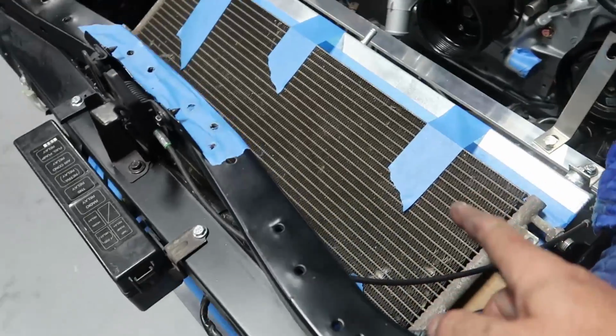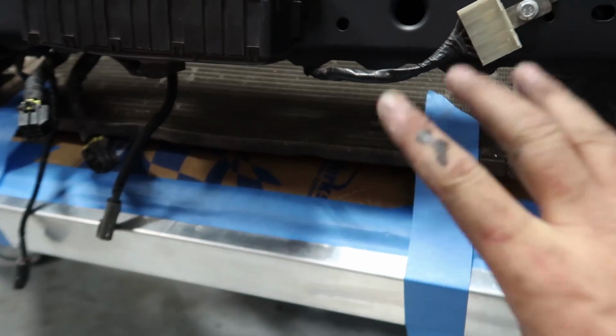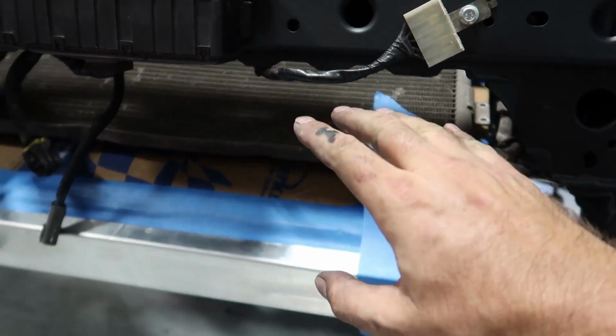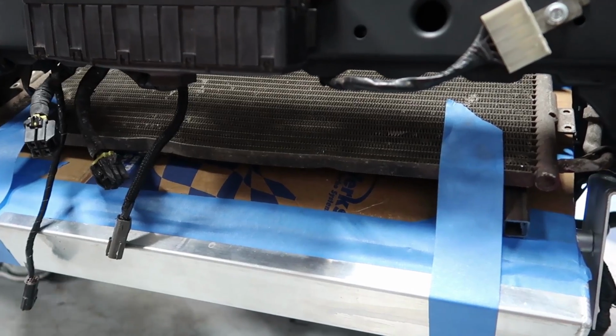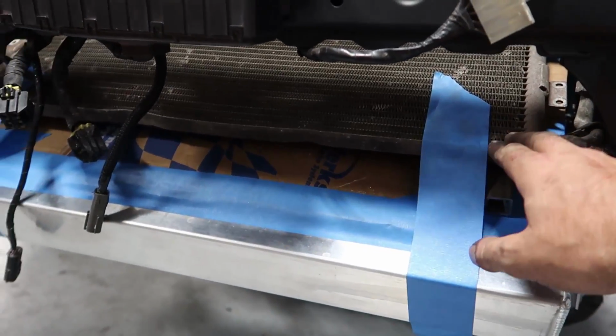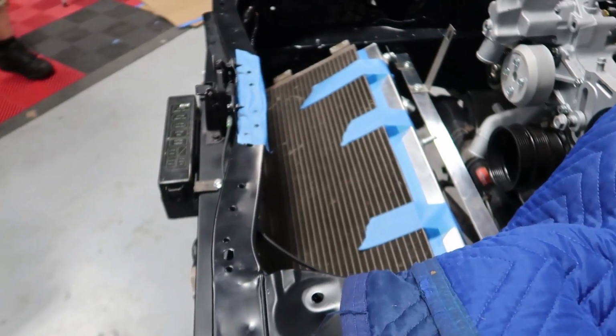Now, I'm not really big on this because it's going to be sort of visible under here once the bumper's on. I'm thinking that we'll probably paint it black. That's what Louis recommended we do. So I'm gonna try to find a new one of these or a better condition one and get it painted. But we're gonna build the brackets off of this one and get it in, because you know we can't be rolling without air conditioning.